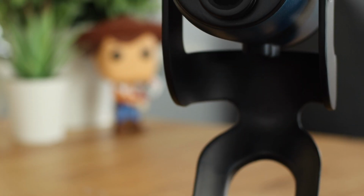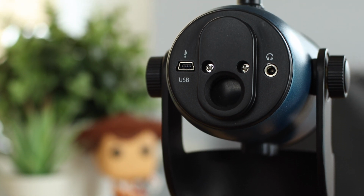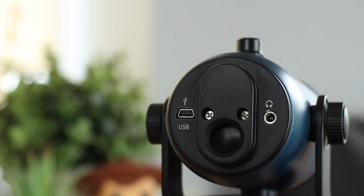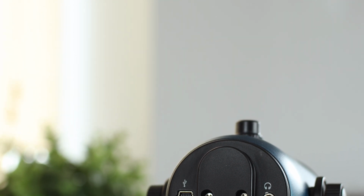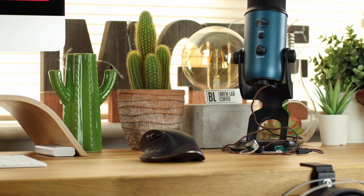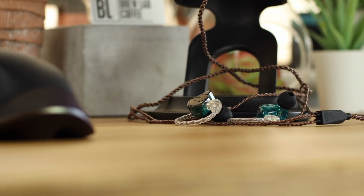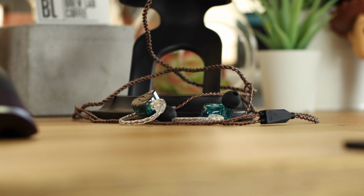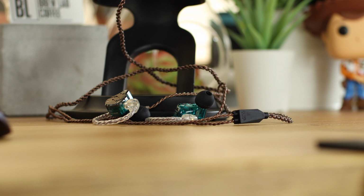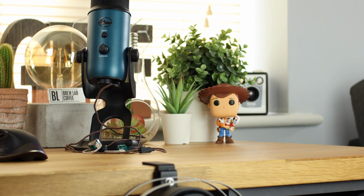Also on the bottom there you are going to find the USB input, which is going to be a mini jack USB along with a 3.5mm headphone jack, because the really awesome thing about the Blue Yeti is if you wanted to plug in some headphones to do some direct recording or some direct listening, then you've got the option to do so, as you can see just on the bottom here. With the 3.5mm jack you can plug in some monitors to actually monitor exactly what you're going to be saying in real time.